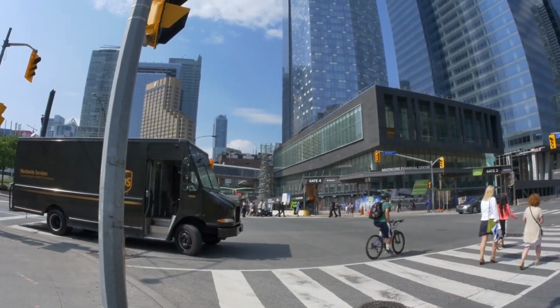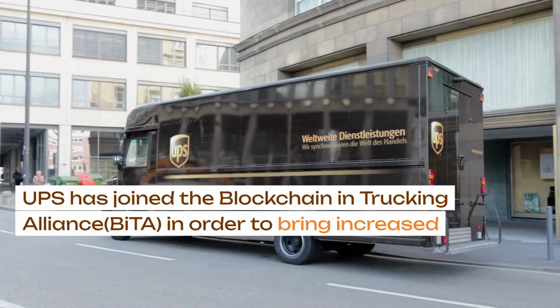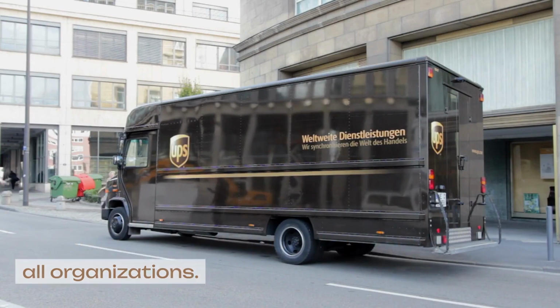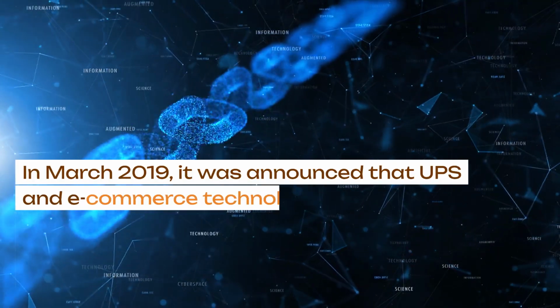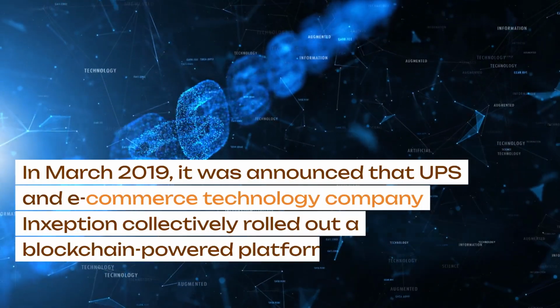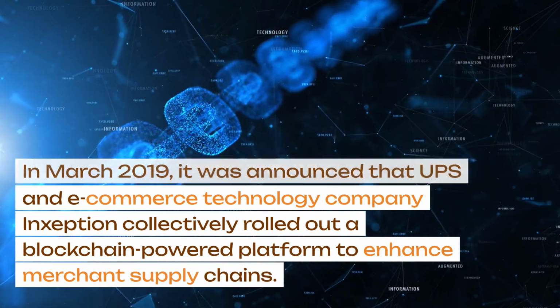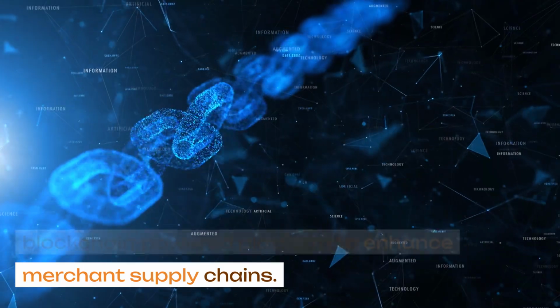UPS. UPS has joined the Blockchain in Trucking Alliance, BETA, in order to bring increased transparency in the supply chain among all organizations. In March 2019, it was announced that UPS and e-commerce technology company Inception collectively rolled out a blockchain-powered platform to enhance merchant supply chains.